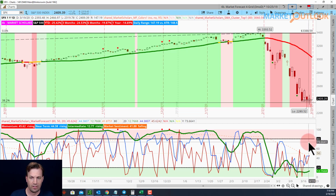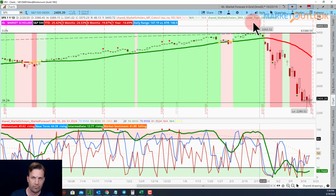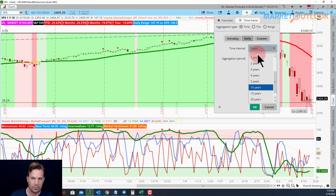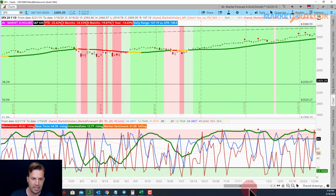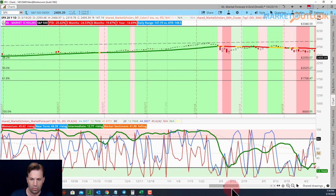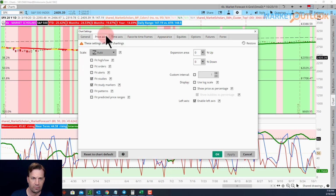I would not expect dark green shading. We might get light green shading with the intermediate line coming up above 20. It's not too common, even in really bearish times, for the intermediate line to stay down below 20 for too long. Here, I keep forgetting that I need to use a log scale here.